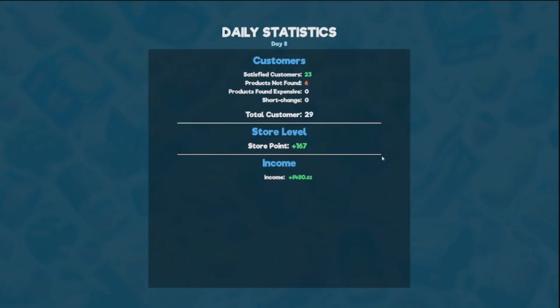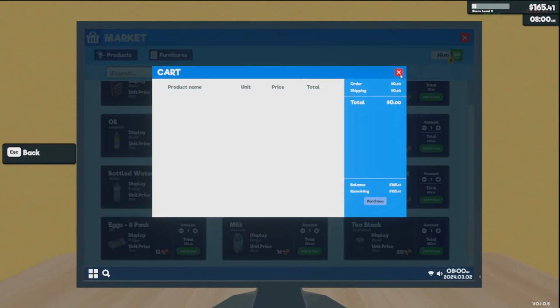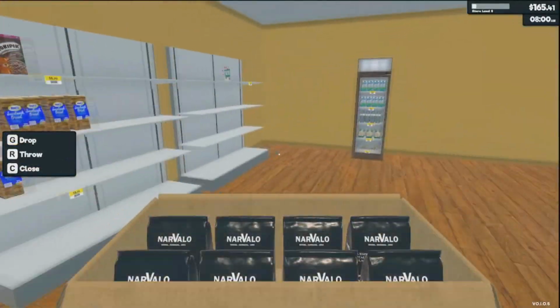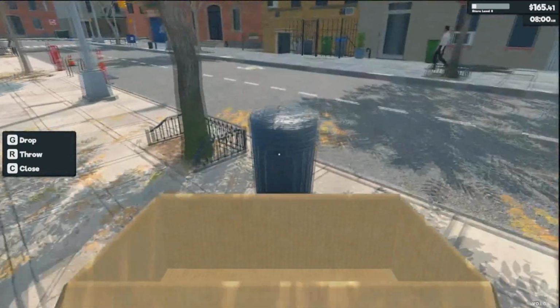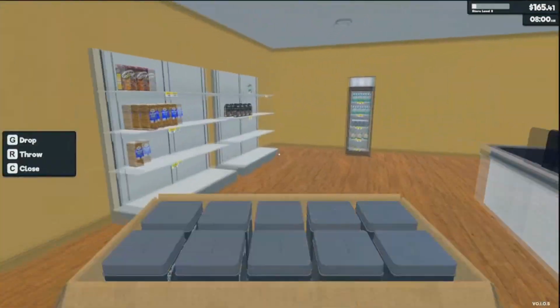So let's go ahead and take a look here. 29 customers in total, and an ending profit today of $200, with $477 for our balance. So we have a huge order, so big again that it all fell over right here into the street. And we're actually going to give the customers what they've been asking for, and that's black tea. So I'm going to stock these shelves real quick, guys, and check the prices.